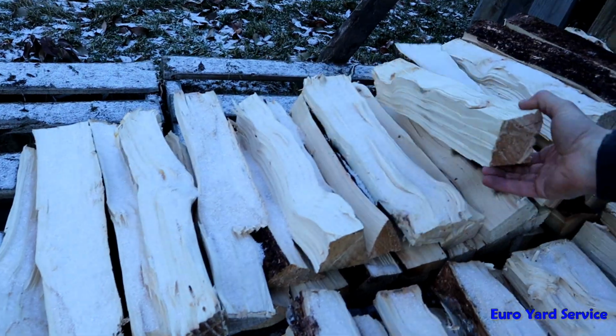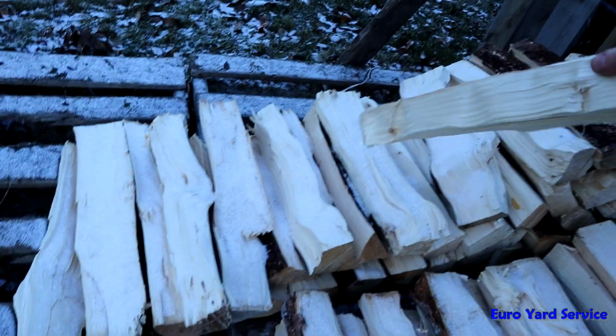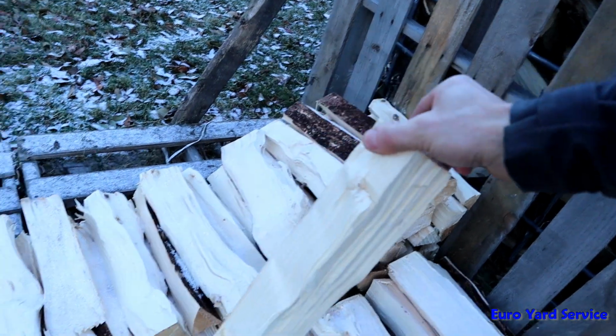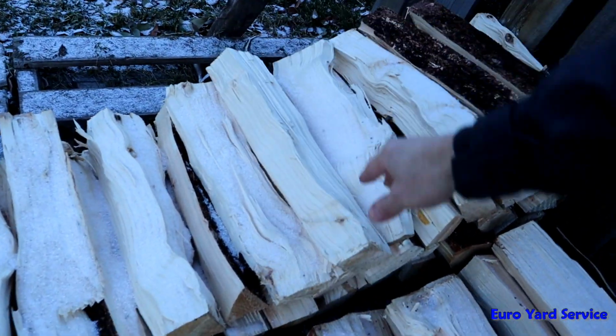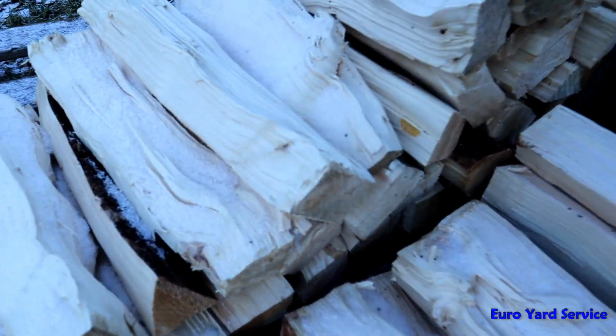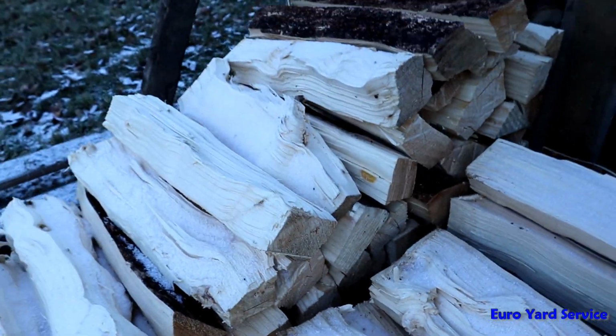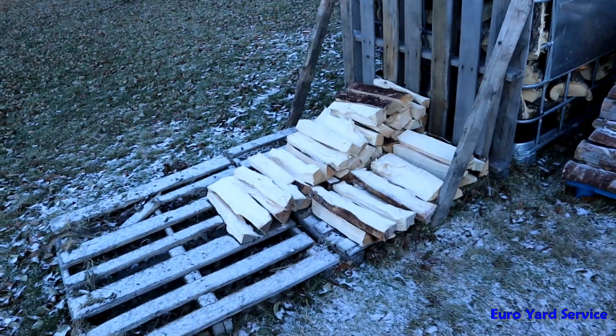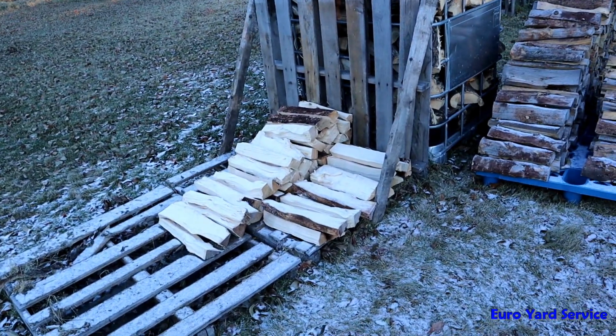Let me grab this. I have a little snow on here. This is super nice, pretty straight and small, good to handle, good for bags.